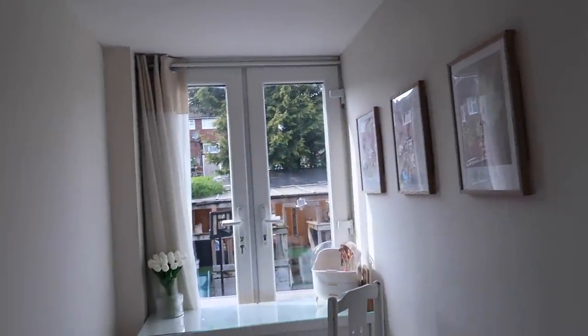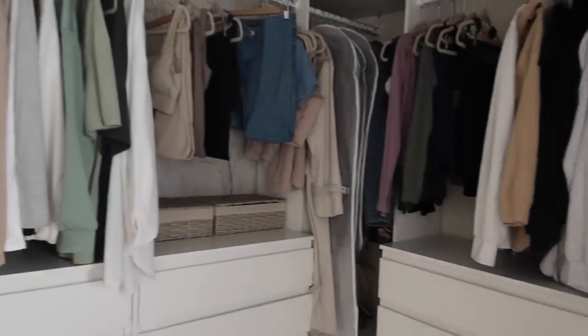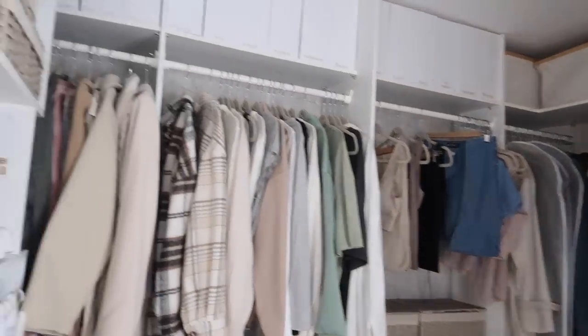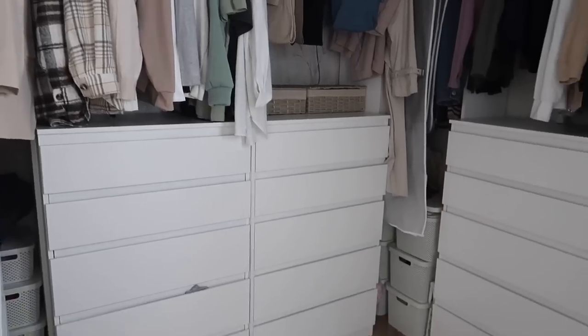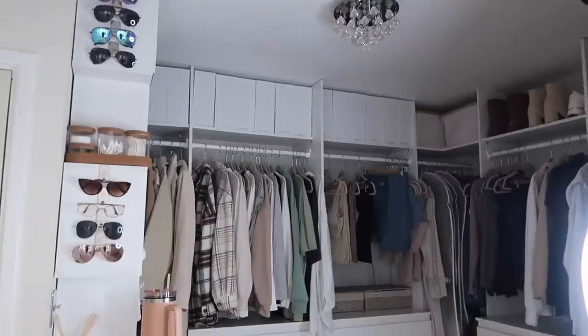But yeah, that is the wardrobe room. I'm really, really pleased with it. It's just a really nice functional space because this room, when we had it as a bedroom, was just way too small. It wasn't way too small, just when you put a bed in it, you literally didn't have enough room. So utilising this room for a wardrobe now is just so much better.